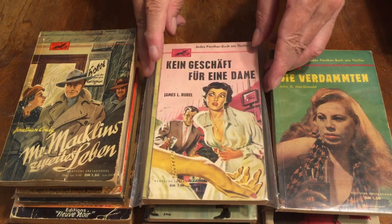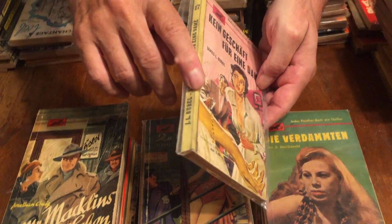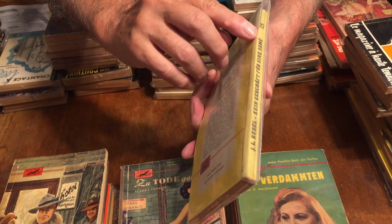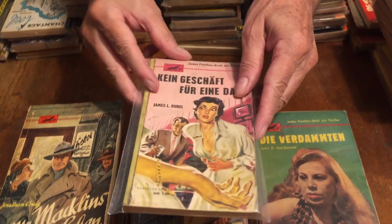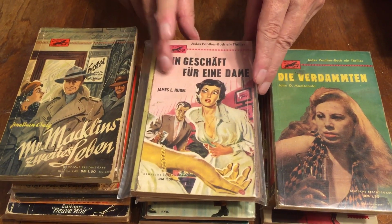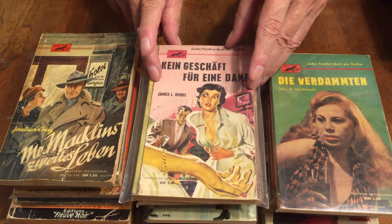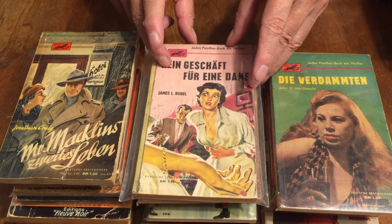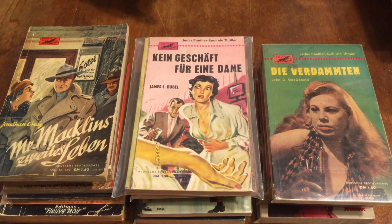The interesting thing, the earlier German Panther books, the spines were sewn on or glued on. They're cloth, and they were glued on. And the other interesting thing about this James L. Rubel novel is that this is the first female private eye novel, written in the early 50s. No Business for a Lady is the American title, and this is a German edition of it with the same cover art as the American Gold Medal.